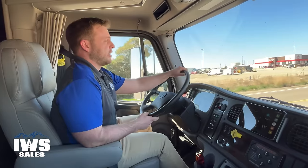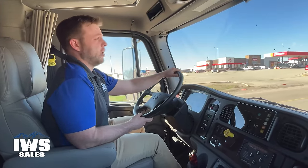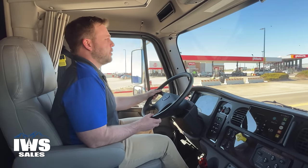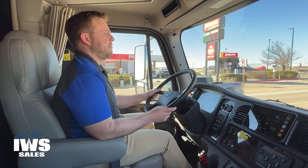Right now is a great time to buy an RV. We have a lot of inventory ready to sell. We got a couple Valencias ready to go. For the first time in a long time, we've had some Valencias ready for sale. This one in particular is for sale, and this one is $265,000.